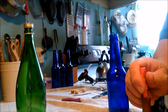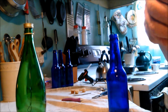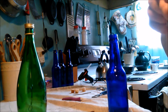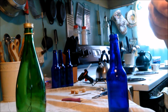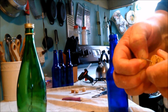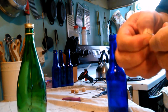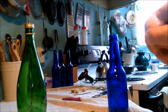So then, poke it through with the wire still on it. And pull the end of your wire out. Pull it back through the needle. It's a little hard to do, but there we go. Pull your needle out. All right.